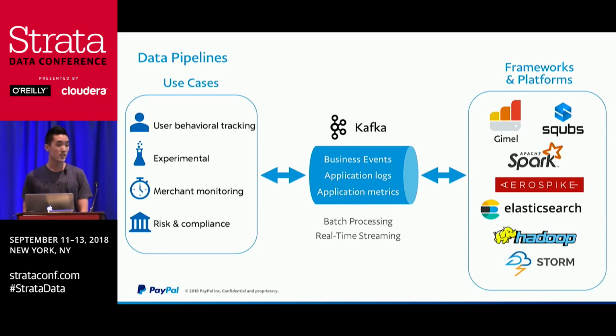So we also have some use cases that leverage multiple messaging systems. And it's very common to have multiple teams own different parts of an end-to-end pipeline. So we have seen some pretty complex flows.